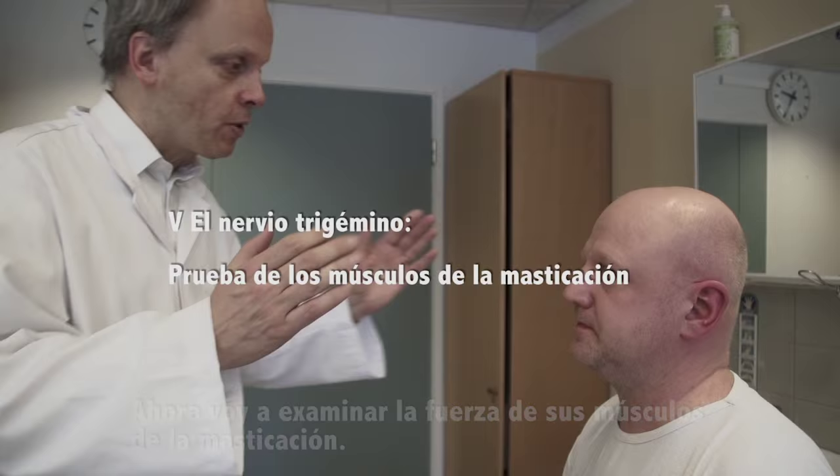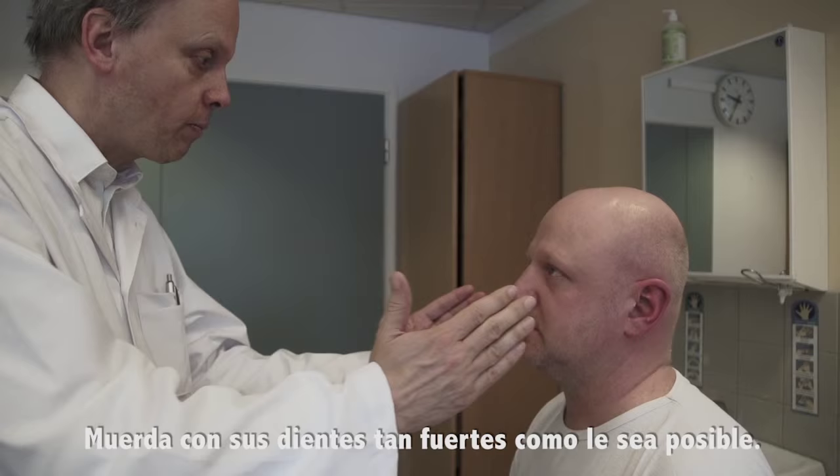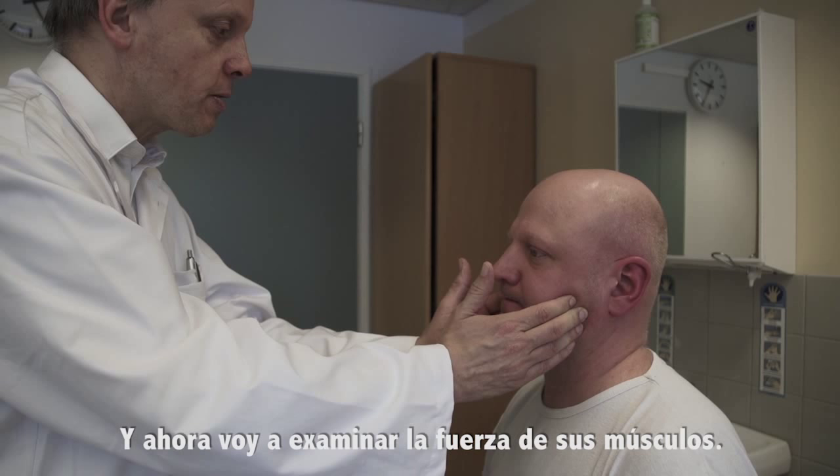Now I'm going to examine the power of your masseter muscles. So bite your teeth together as strong as possible. And now I'm going to examine the strength of your muscles.